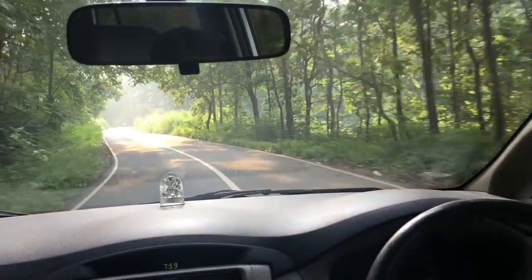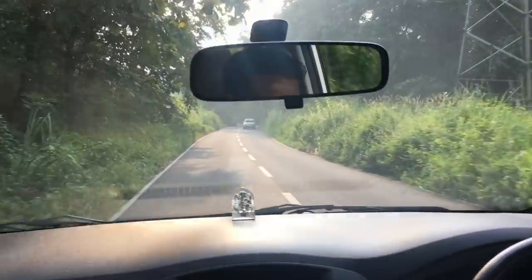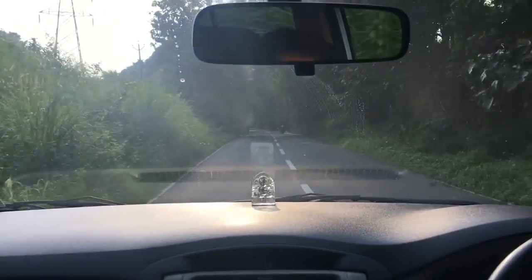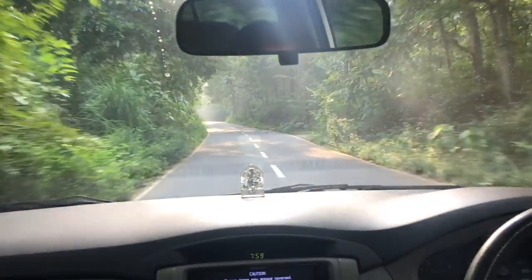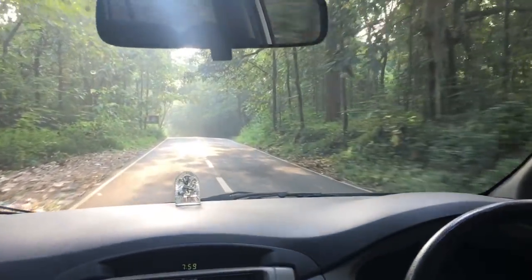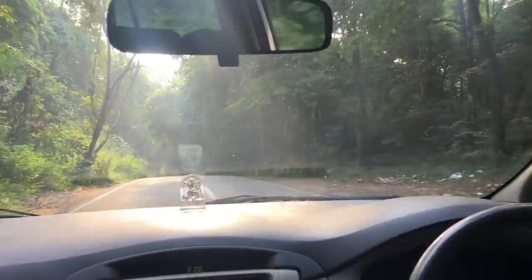Driving through a forest area, the beauty is quite evident. As you can see, the sun goes into the background. There's thick vegetation in these areas. The road also looks glamorous with a lovely background of the greens.